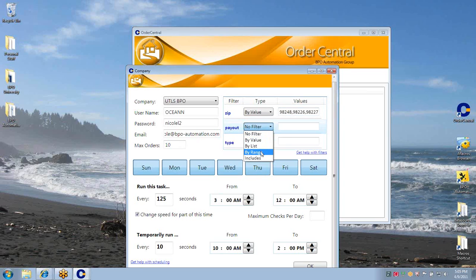A couple other filters that are neat is payout, which you can put in a range here. I will not do a VPO for less than $45, and I'm happy to do them for up to $150. That way it's not going to accept orders that are outside of these zip codes and outside of these parameters that you set. That is impressive. I hope that you guys see that and can appreciate it. That is incredible control and technology that we're putting in your hands. And so we hope that it works really well for you.